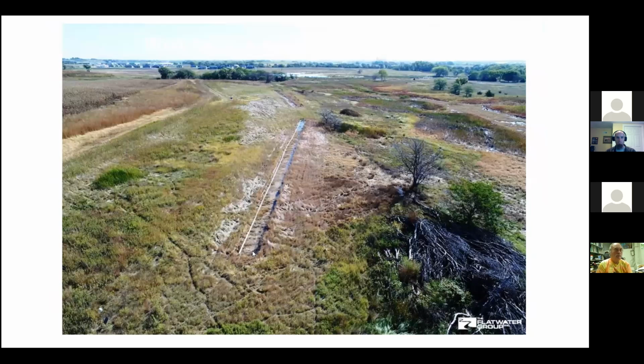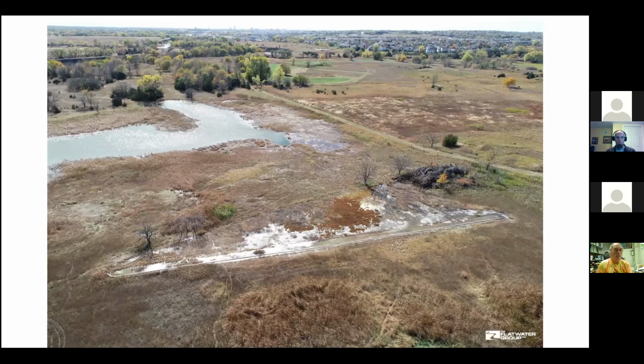The west side, this is an early one after we pumped for a year or so. You'll see that the trees have died. I want to point out that this is the old fence line for this used to be crop ground. And here's another shot of it.